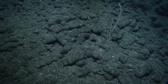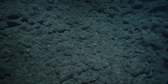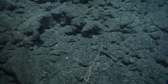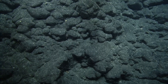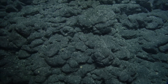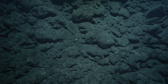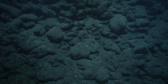We keep seeing these bamboo corals, probably in the genus Keratoisis. I think we're just going to start to get steeper and steeper from this point forward. It's looking that way. That's why we've been sneaking up on it.